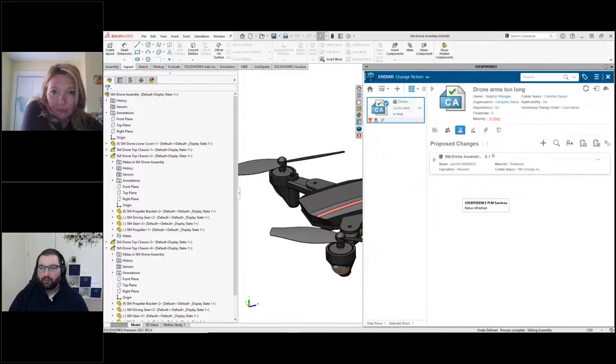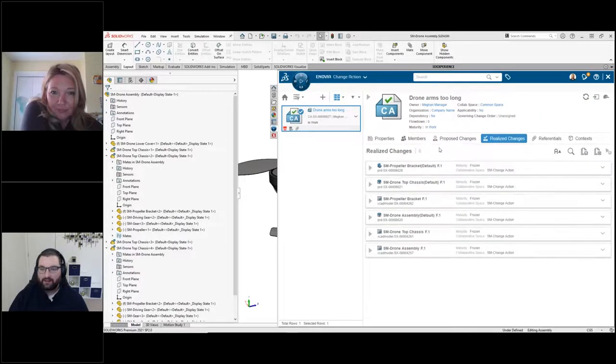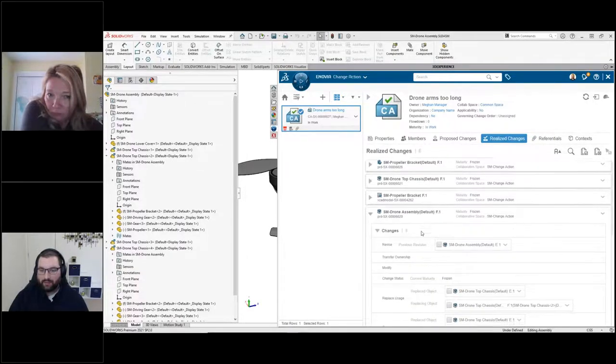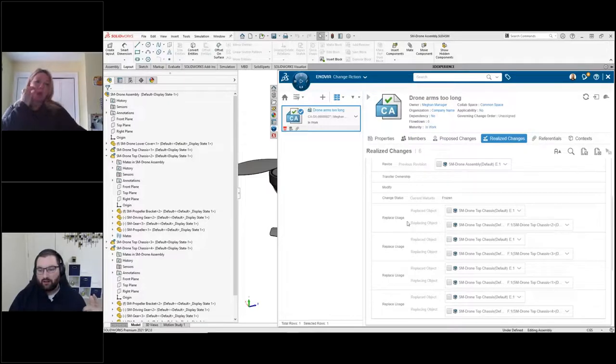We'll go back over into the change actions themselves. And let's take a gander at my progress. And so this is the best part here. So I now have my realized changes, which includes the assembly level of F1. You'll notice that I have full documentation on what I replaced the object with, which revision I'm currently using, changing it to frozen. I have all the data.